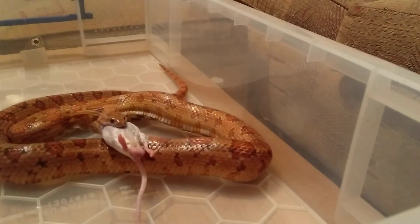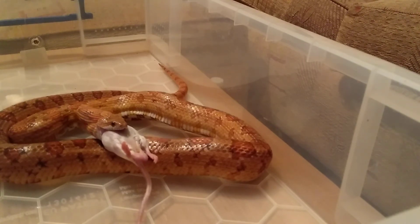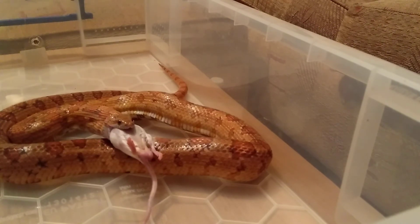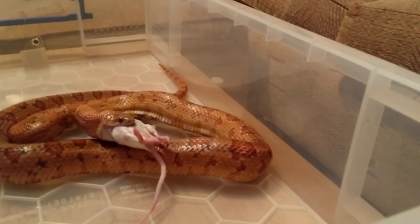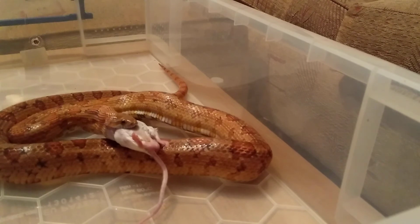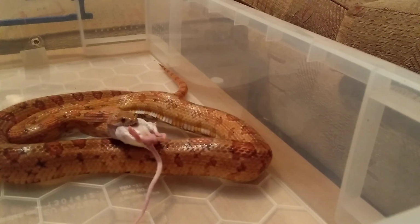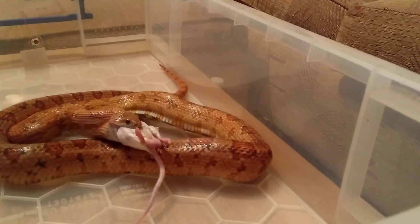As you can see, she's made it past the shoulders now, and she is slowly devouring this mouse. Overall, I would say most corn snakes take anywhere between 10 minutes to about half an hour, depending on the prey item, the mood of the snake, how warm they are, and the size of the prey item that they're eating as well.